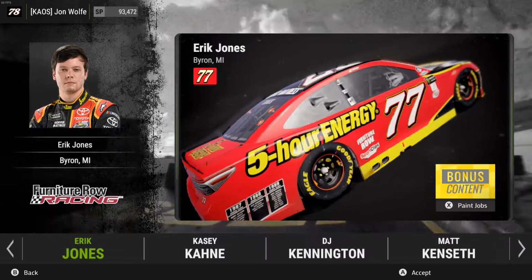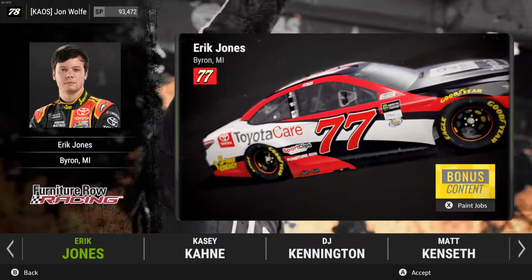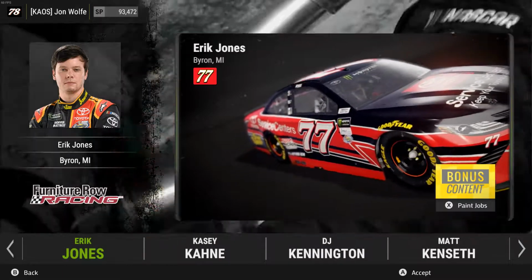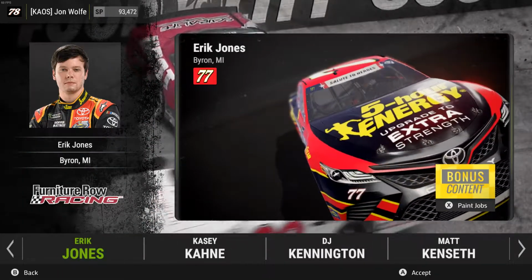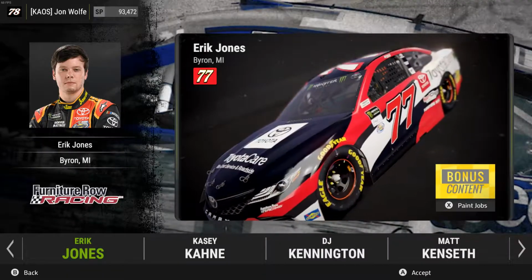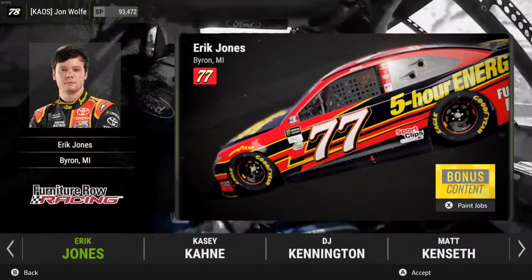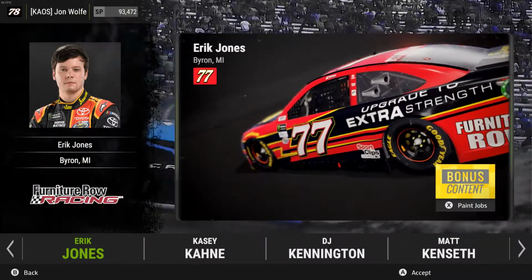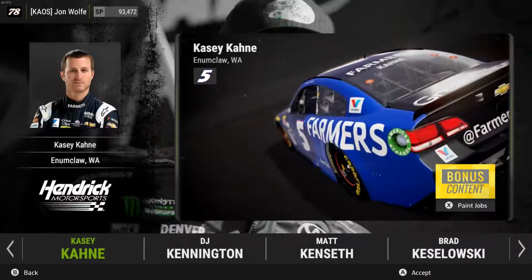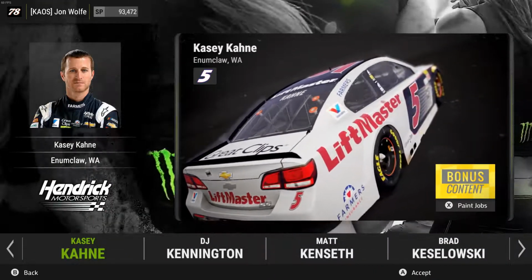Erik Jones. Okay, Sirius XM. A little change up. Sport Clips as well. Toyota Care. Service centers. It's an interesting little variety there. What's the difference between this one and this one? Oh, upgrade to extra strength. Okay. That's the difference.